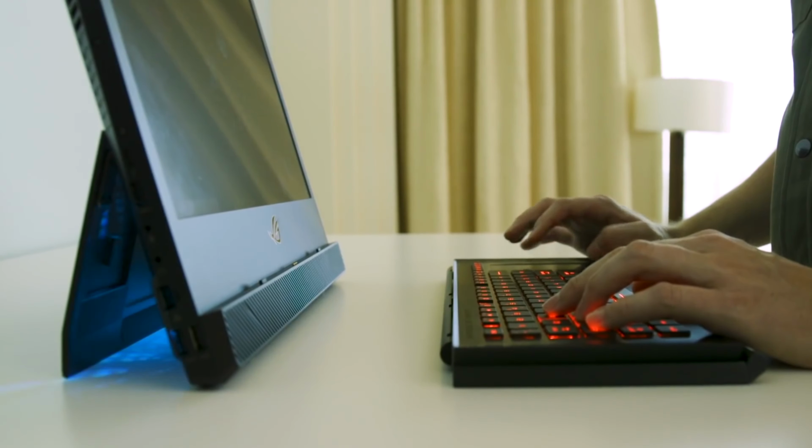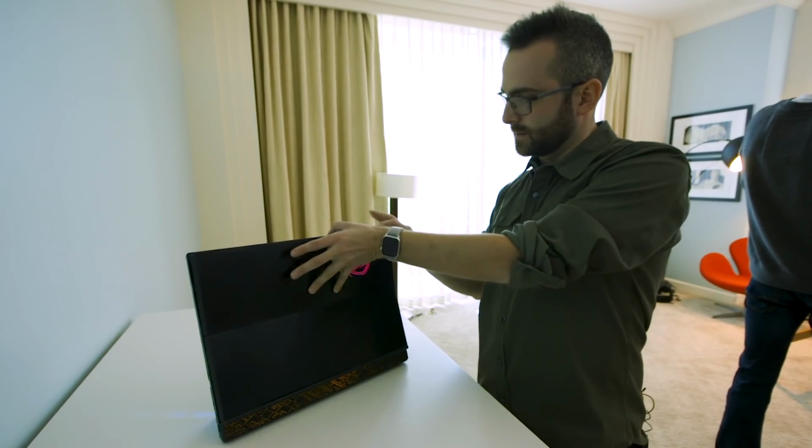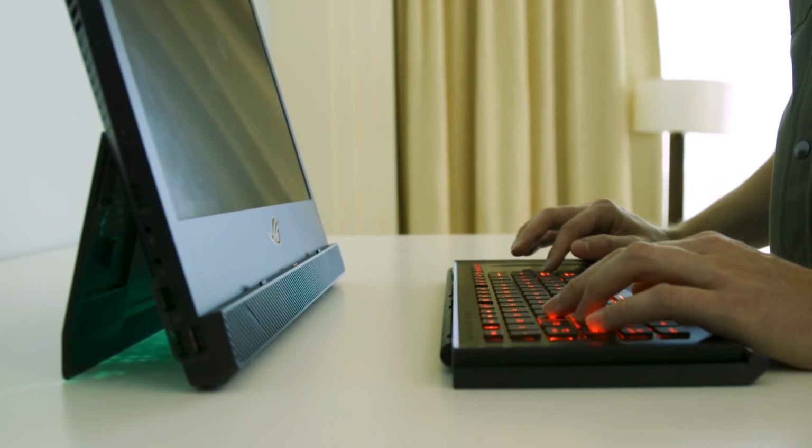Now, it's best described as a portable gaming desktop. Now, what exactly does that mean? Well, it means that you can take this top cover here and detach it entirely as a portable wireless keyboard. So with the keyboard detached, it basically becomes a desktop machine.